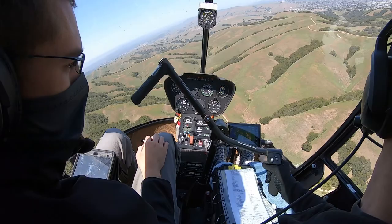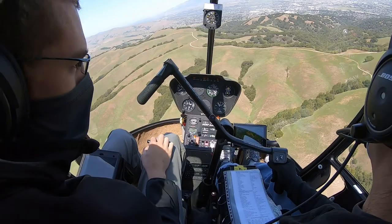Cessna 13 Charlie Bravo, runway 25 right, clear for the option. Clear for the option, 25 right, 13 Charlie Bravo.